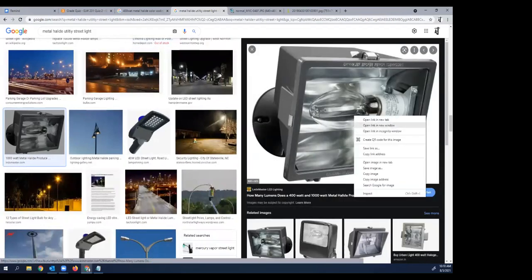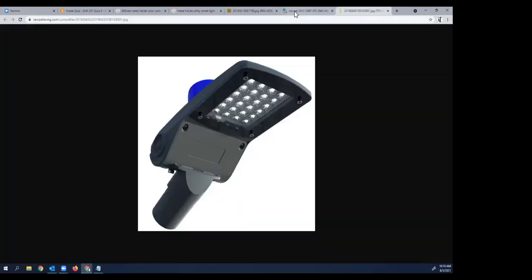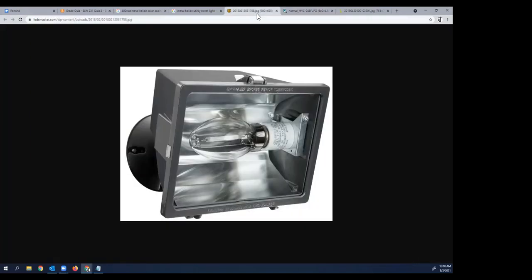1,000 watt. Okay, you see those at the back of warehouses. That's right. All right, guys, that's a floodlight. What's the difference between the Cobra Head and the flood?